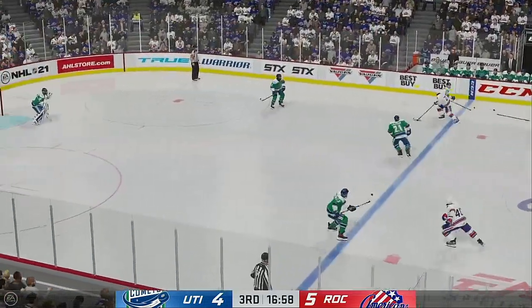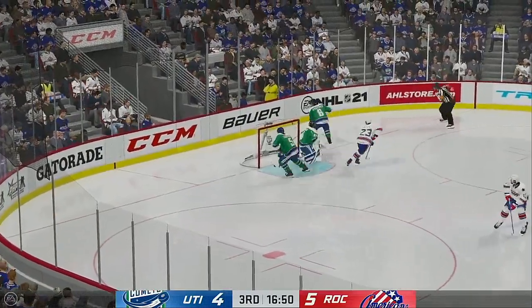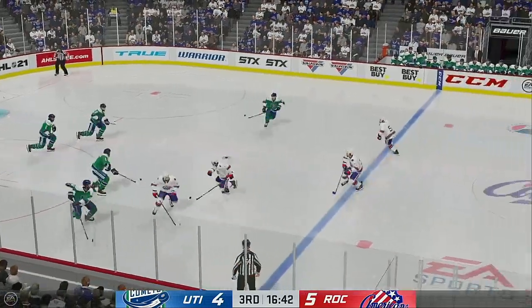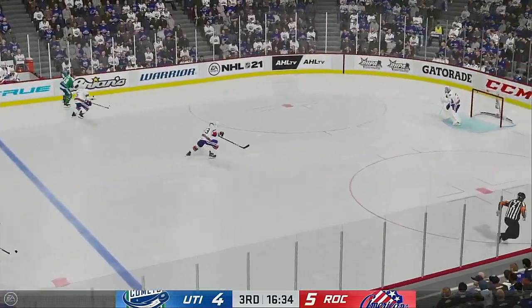Headman pass. Shot! Oh, you can't miss that. Now, somehow I got 408, James. You don't get any if you don't hit the net. Get it on target, man.